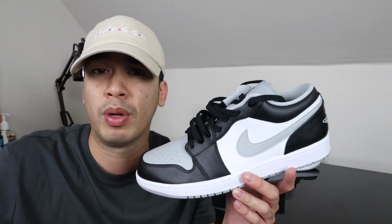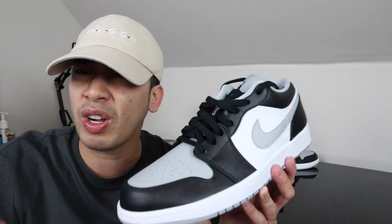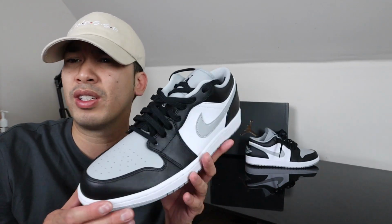I think these came out recently, after quarantine, so if you're checking your local malls or the restocks, make sure you pay attention to some sites on Twitter. They always post when these things restock. How Jordan 1 Lows are, there are not really announcements. Once they get them in the shipments in the stores, they just put them on the floor.